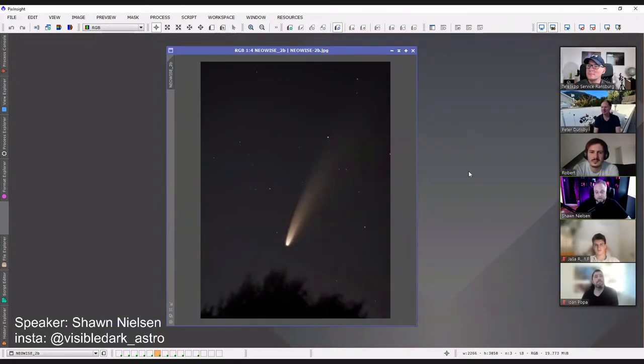This was an image I took of Comet Neowise, taken from the backyard. I actually had a really great view of Comet Neowise from the backyard when it made its appearance. And I was really lucky to be able to have that. I didn't have to travel to get some decent shots of it.